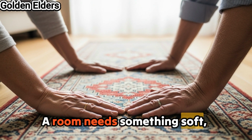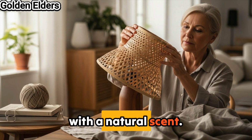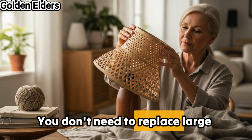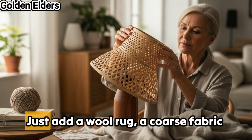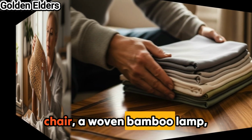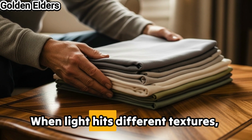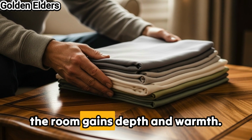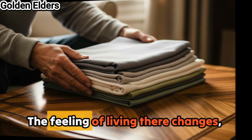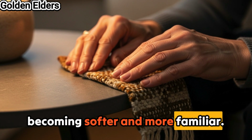A room needs something soft, something rough, something with grain, something with a natural scent. You don't need to replace large furniture. Just add a wool rug, a coarse fabric chair, a woven bamboo lamp, or a frayed cloth table runner. When light hits different textures, the room gains depth and warmth. The feeling of living there changes, becoming softer and more familiar.